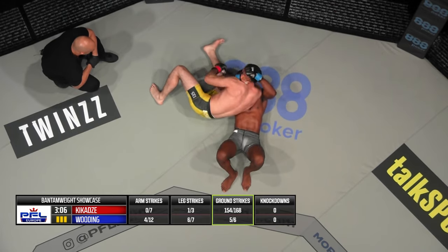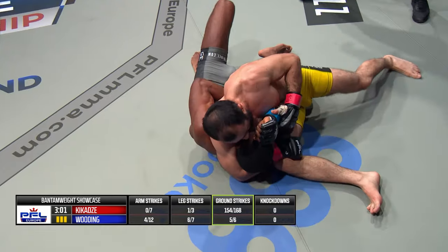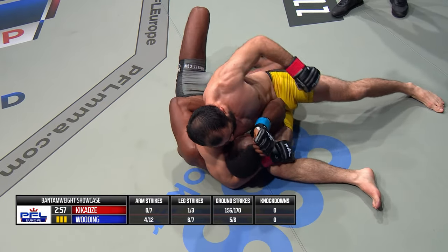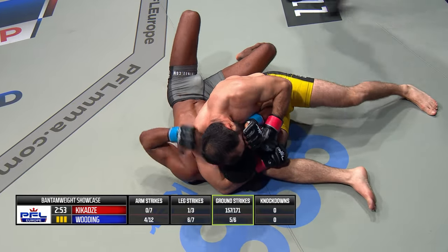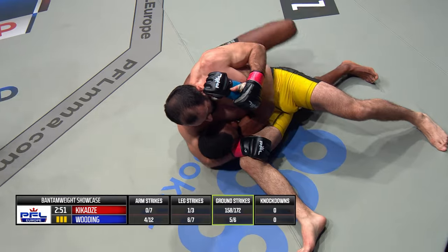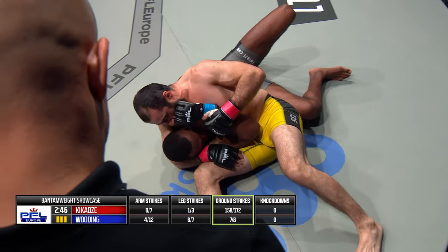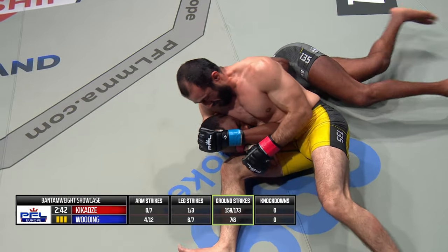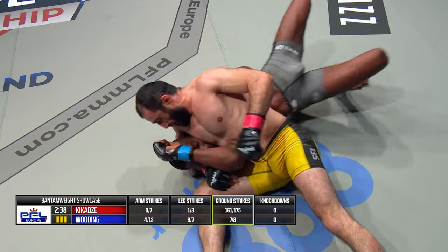You can see he's struggling here, breathing a lot, stuck in a bad position, very strong individual on top of him. And Kikadze can pull his weight down on the chest of Wooding. So it feels like there's a couple hundred pounds on your chest. Kikadze content to just squeeze and pound away. He's not trying to isolate that right arm of Dom Wooding at the moment, which is what we saw him do in round number one.